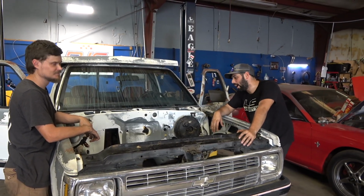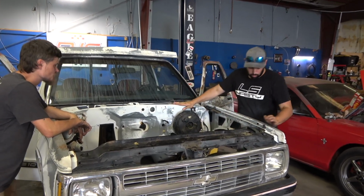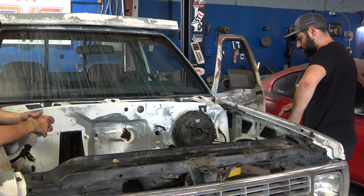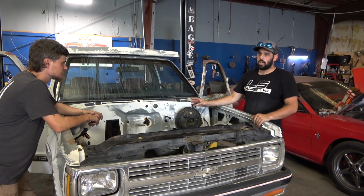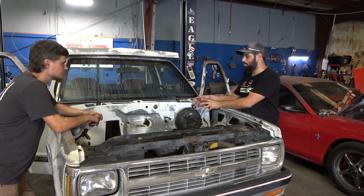TRZ billet spindles? No, not in the budget. But we did. I'm really happy with how everything cleaned up. We actually washed the truck, so the paint on it is really white, and it's sick. So manual brakes already ordered. Got the Strange master cylinder, and I got the Motion Raceworks whole kit. So it's got the billet piece that goes right in there.